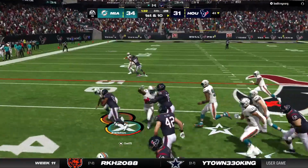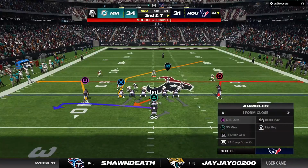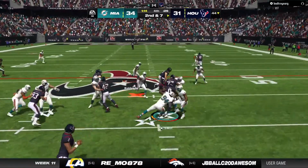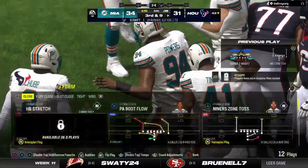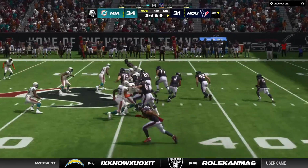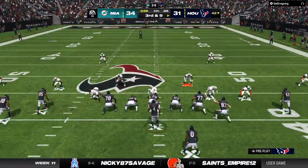Here's a handoff to Swift running left. He'll get this up to about the 44. Here's 2nd down. Now a give right side Swift. And they get him behind the line, so that short gain on 1st down quickly negated. Partner, you've got about 20 coaches on your payroll, but there's 60,000 of them in the stands. I don't think any of them like that play. And the later we go, it's starting to sound like 100,000 in here.